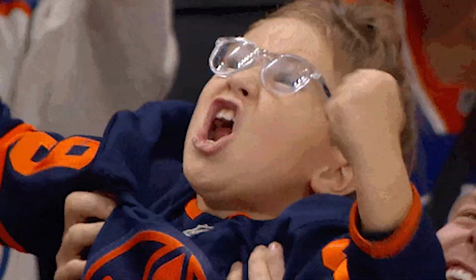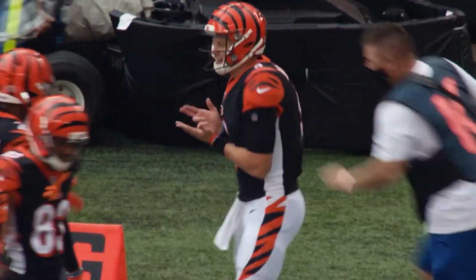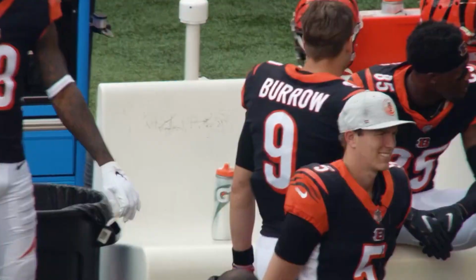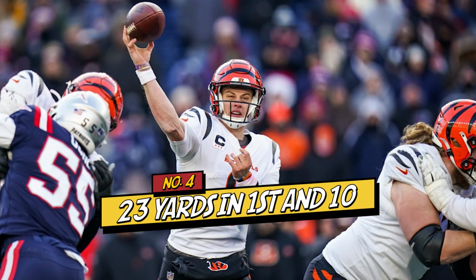Wow. Wow. Wow. Joe is not only cool, he's shifty and smooth. But you know something else? He seems to love 1st and 10 situations. Number 4, 23 yards in 1st and 10.